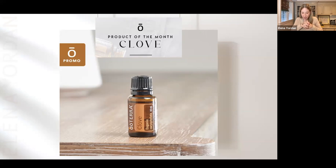You want to think about it for maybe poor circulation, anything having to do with the cold. You could apply Clove as warming. You could be applying it in your daily massage or massaging the feet or hands of someone that you know who has poor circulation. It is wonderful for any sort of skin infections and also disinfecting.